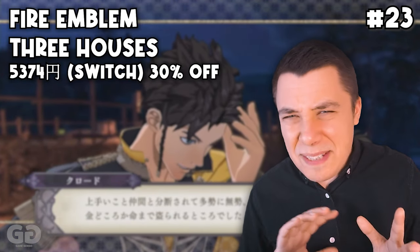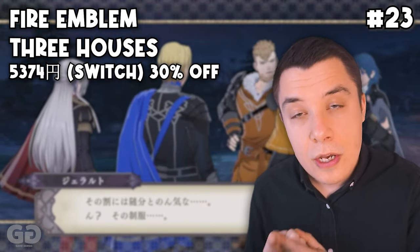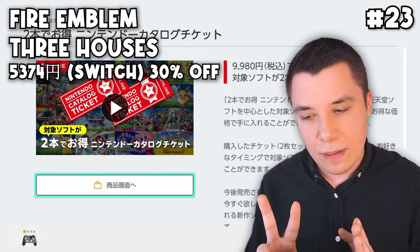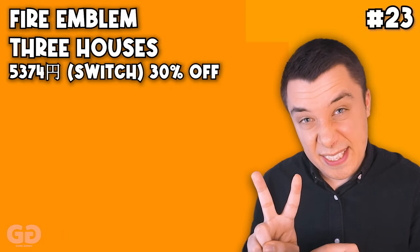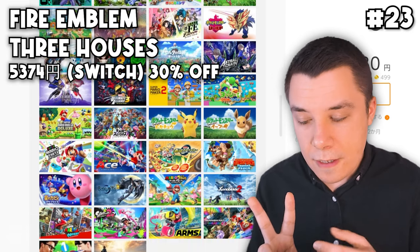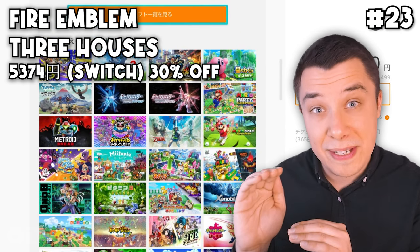Now, there is a bit of a thing to keep in mind. If you pay for the online service on Nintendo, you actually can have access to buying two tickets for about $100. That makes it so that for any first-party Nintendo game, you can buy two tickets and use one of them on a game, and that lets you buy a game for $49 or just under $50. So that's always available without the sale. Right now, with the sale, it's $53. A little bit more expensive than the tickets.